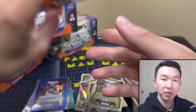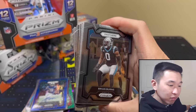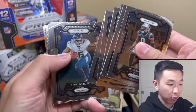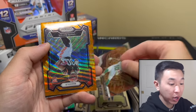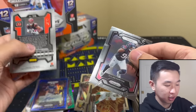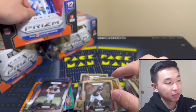Okay. Now I think we're finished. Now I think we're done. That's probably it. Unless it'll surprise us. Can we get a gold or something like that? Another short print, or shorter print, to 60. Oh, it's Chase Brown from Cincinnati. To 60, yeah. Of course. And Will Levis.